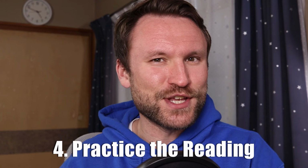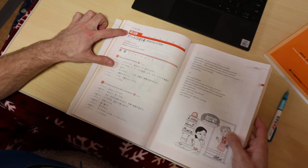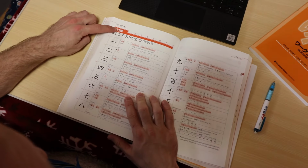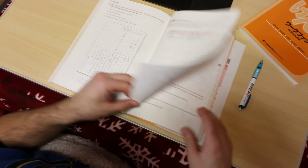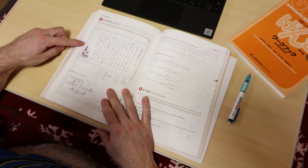The next step I suggest taking is moving on to the reading section in the back of the book. A lot of people don't realize that in the back of Genki, there's a whole other reading section. It presents kanji and gives you excerpts of books and things like that to read. There's one section for each lesson, so jump back to the back of the book and take a look at that right now if you haven't already.